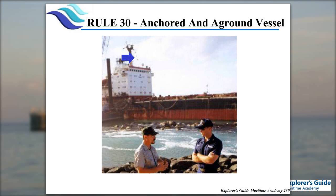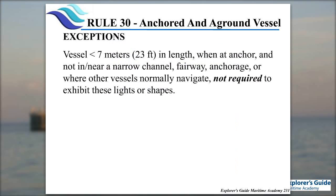And again, here's a ship that's obviously aground. Up on the mast there, we see the three balls. It says it's aground.